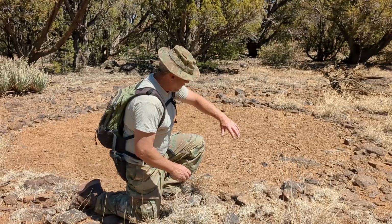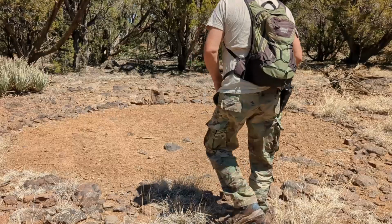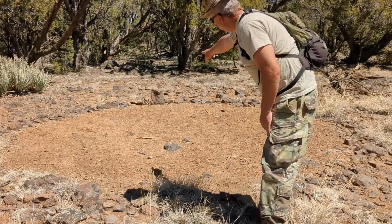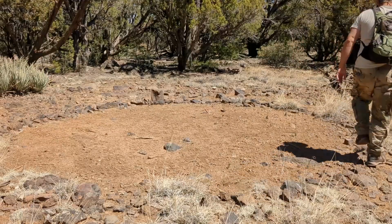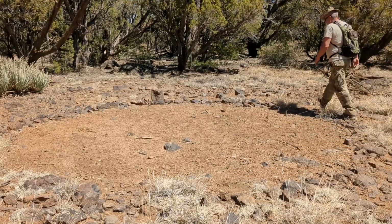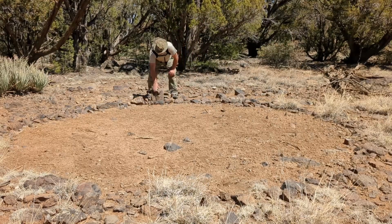It's very old. The rocks that line it are pretty small, but there's an interesting rock over there on the other side, and I had long suspected that this thing possibly points north.